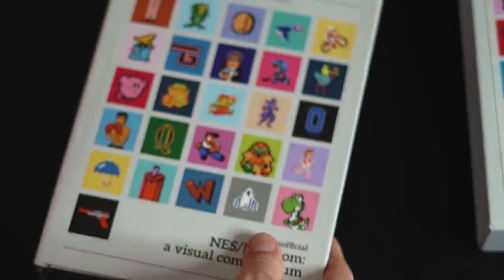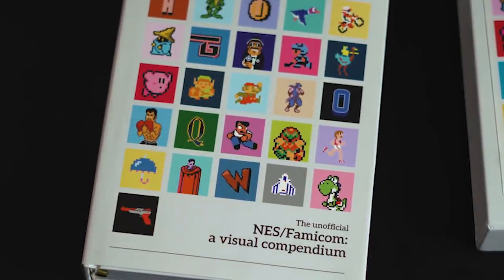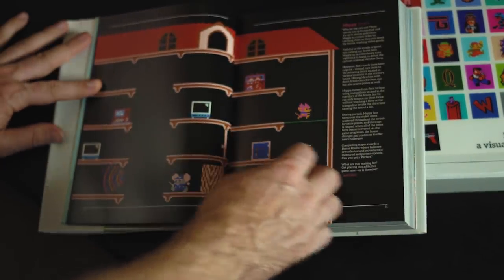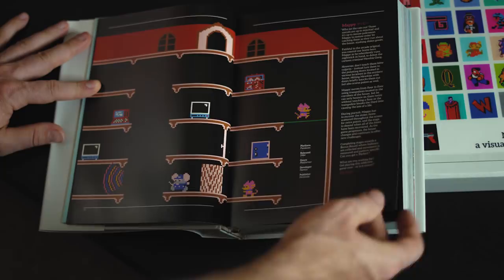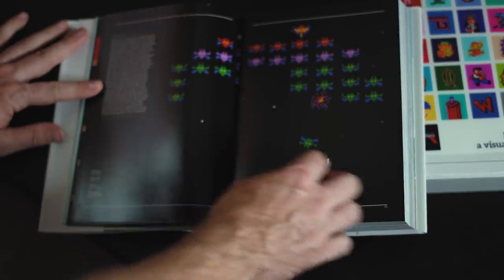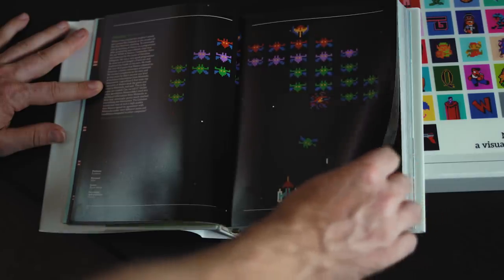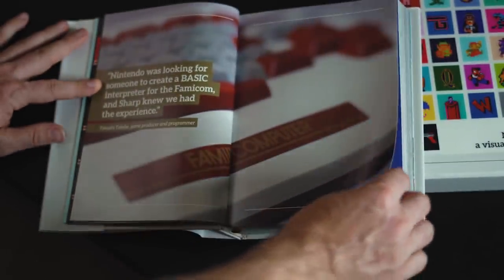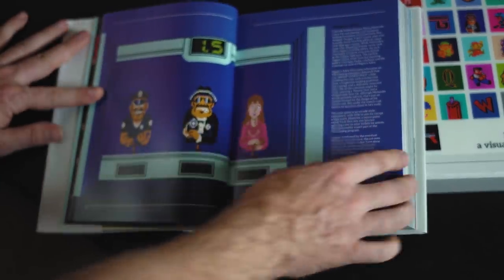This one here is the NES / Famicom. So this isn't exactly an encyclopedia. It's not designed to have every single NES game and show you a history of and rating system of all of them. This is more of a compendium that's there to show and display the pixel art and the box art and the production design.